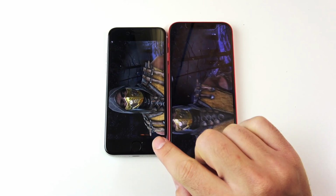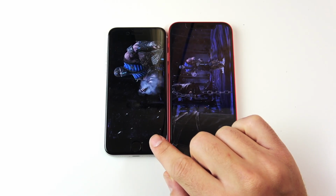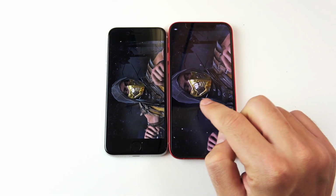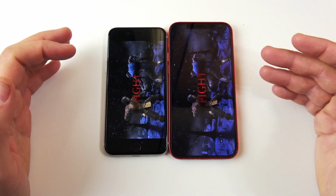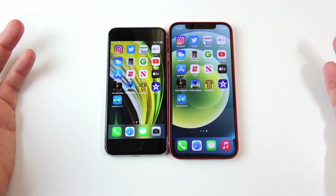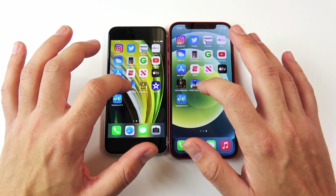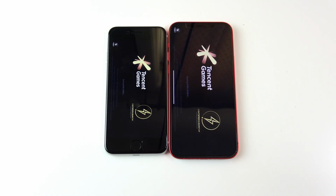And now the SE says, "Shut up, Nick. I didn't start up faster, but I'm definitely catching up here." And it looks like the SE actually might have loaded this a hair quicker. Yep, it did. So it looked like the 12 was actually ahead, and I found before testing it in this video that it was faster, but now the SE coming right back and telling me to shut up right live in the video. Let's go into PUBG Mobile and we'll see how this thing does perform here.